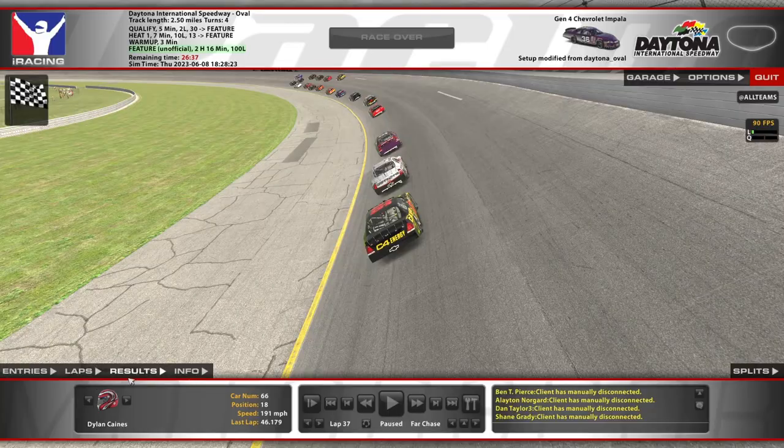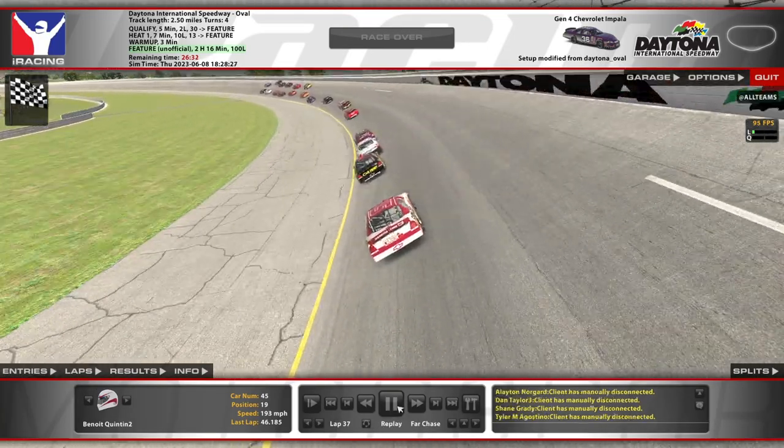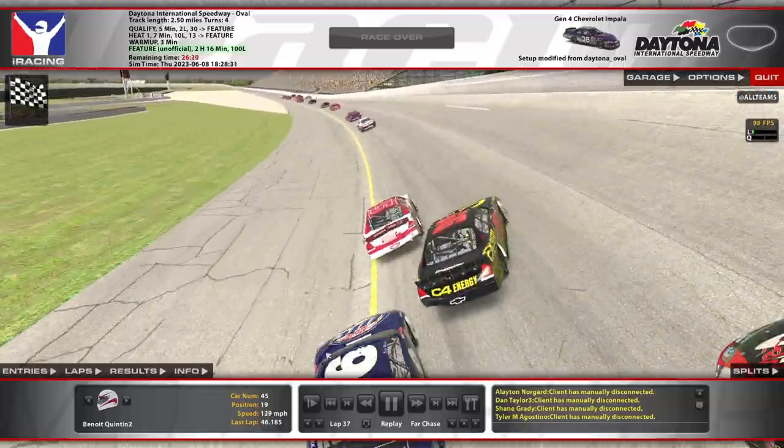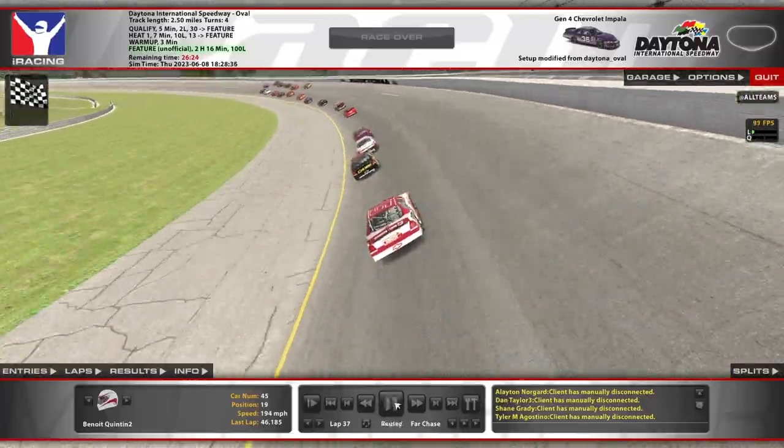Like, I'm trying to hang on, I'm trying to be patient. But I guess it's on. That's the one I was worried about. Like, am I lifting off too much? I don't know, I don't think so. I'm just trying to be patient at lap 37.